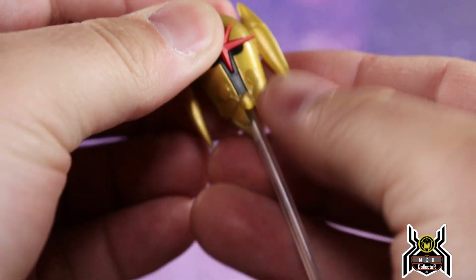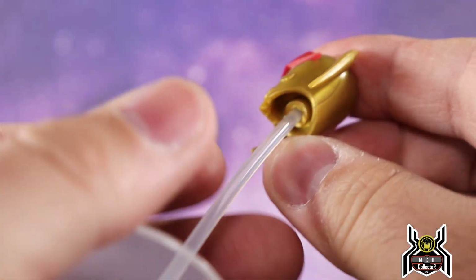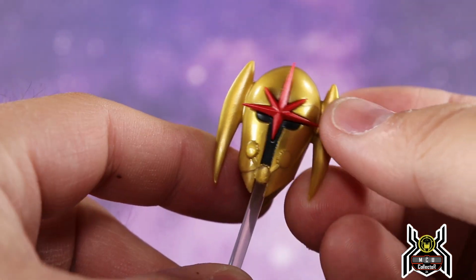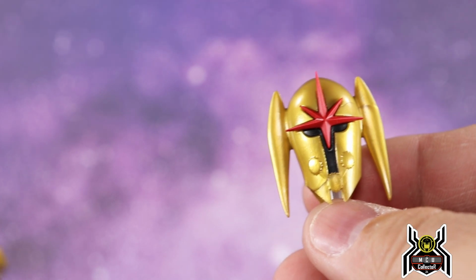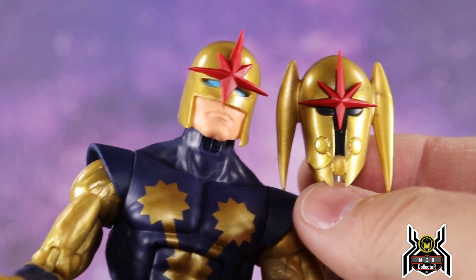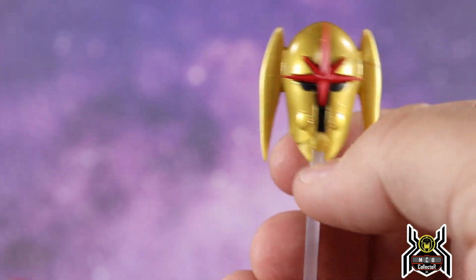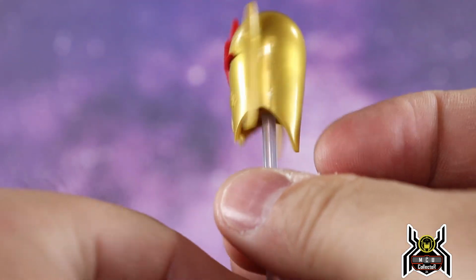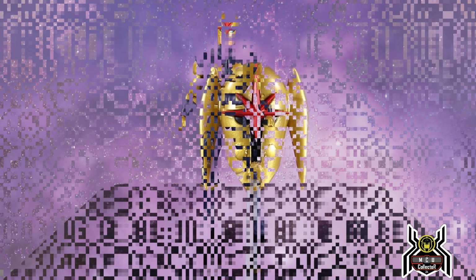Like, it feels very, very soft throughout the whole thing, even on the tops and everything. Like these pieces, you can kind of see they have a little bit of flex to them. The red there on the helmet is basically the same thing that you see on Richard Rider's helmet, and then inside is just black color there. But that is pretty cool. So, Xandarian World Mind. Now let's zoom out for articulation.